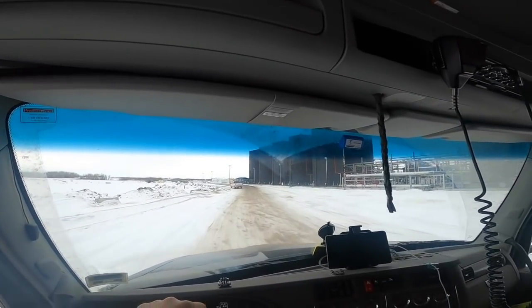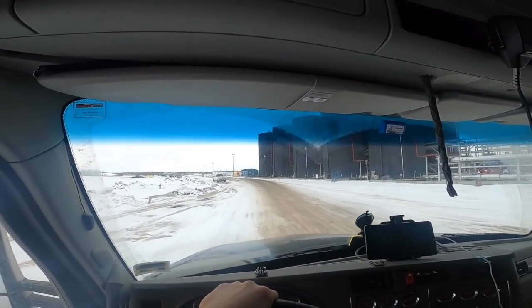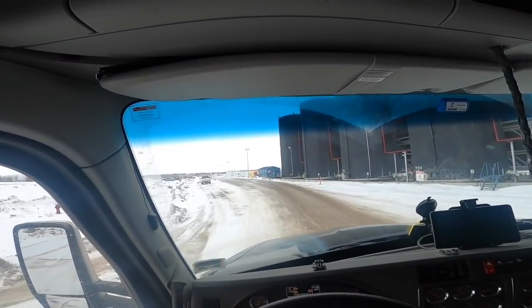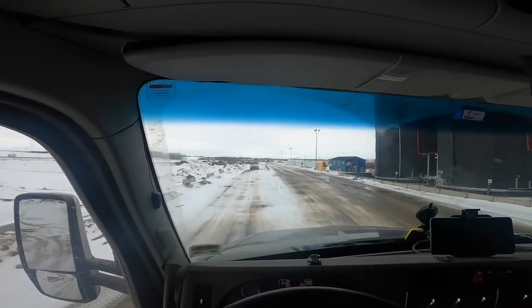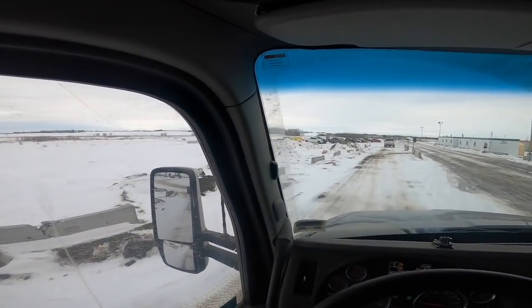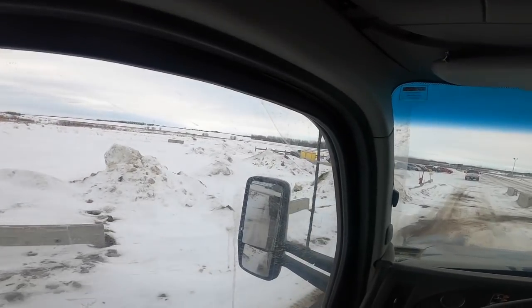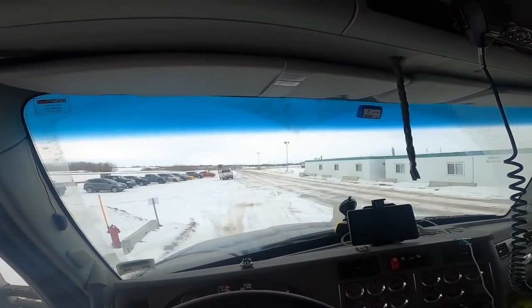And so this guy says, we're gonna go through the site. He says it's faster, you'll end up right on the highway. But he says, I have to escort you. So basically that's why I'm just following him. And I booked a hotel in Lloydminster.